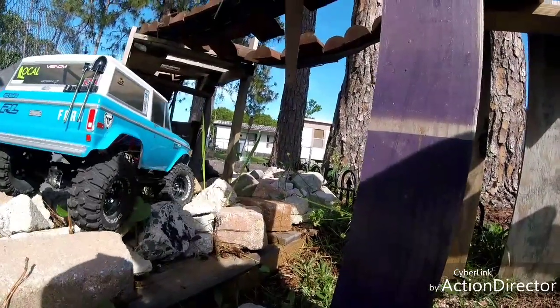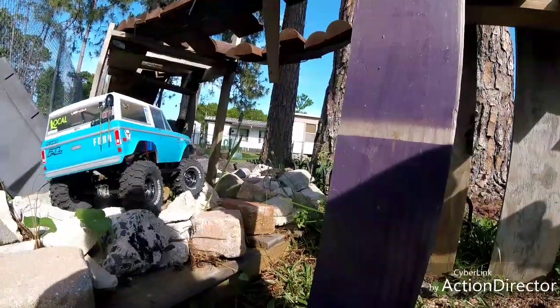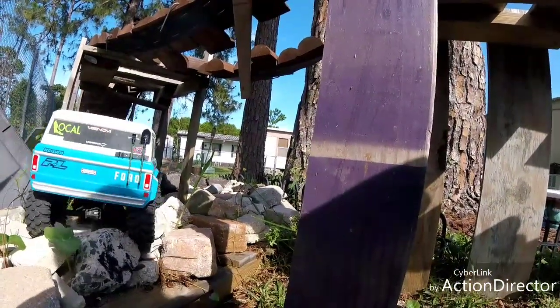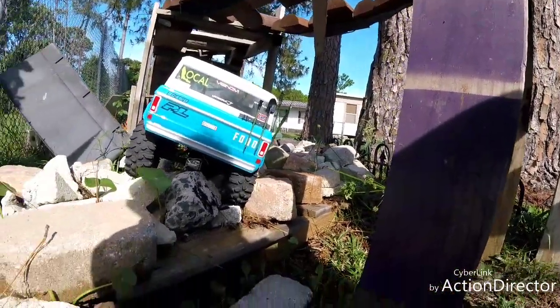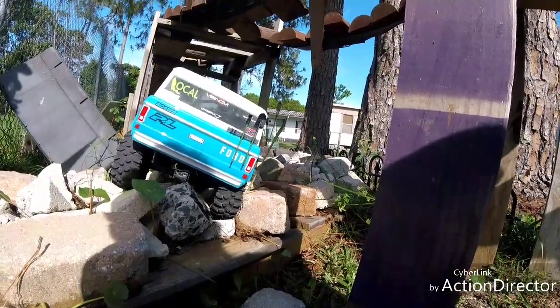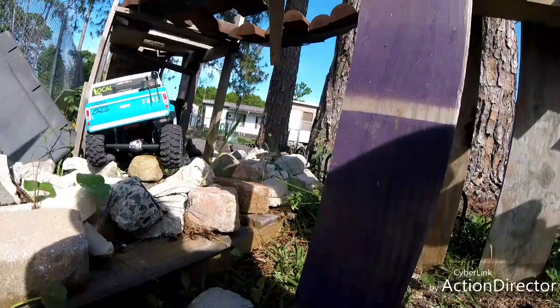Moving. Trying not to steer the wheels onto the rocks, because you break the steering servo. I might have to re-correct myself. Oh no!